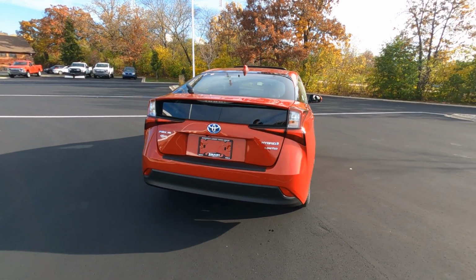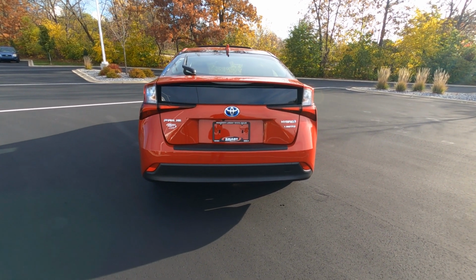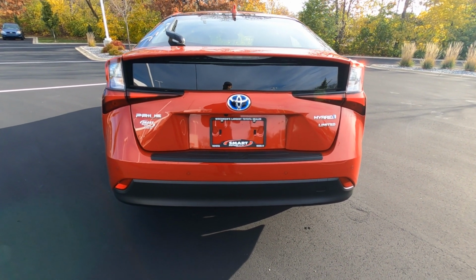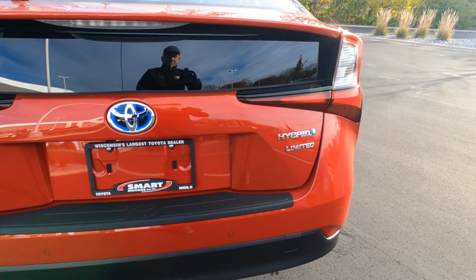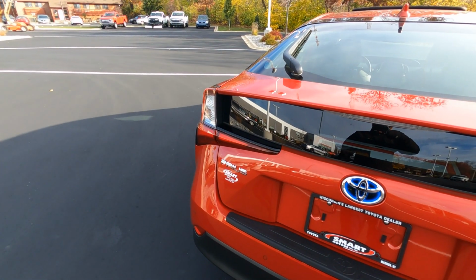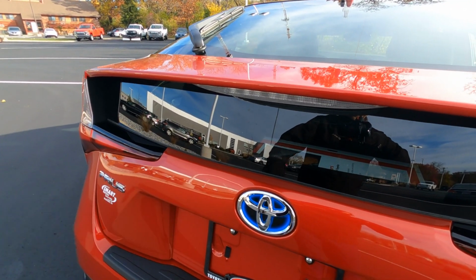Wanted to swing around, take a look at your tail lights. So these tail lights have been around now for about 3 years. I think this is the third model year for this tail light design. You do get chrome hybrid and Limited badging, of course the blue Toyota badging, and then the chrome Prius badging. If you've never owned a Prius before, you probably aren't familiar with this lower glass panel here. You can actually see through there.